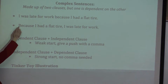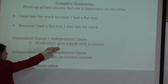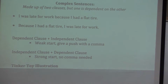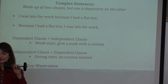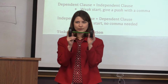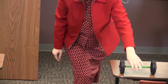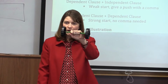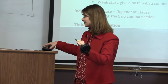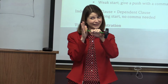See these examples again? I was late for work because I had a flat tire. Because I had a flat tire, I was late for work. Now my bully's at the front, I've got to have a comma. The way I think about it is with Tinker Toys. Here I've got two complete sentences. When I try to roll it, it's just going to go straight, because they're equal. It's a compound sentence. But when a bully strikes, one side becomes weaker than the other.